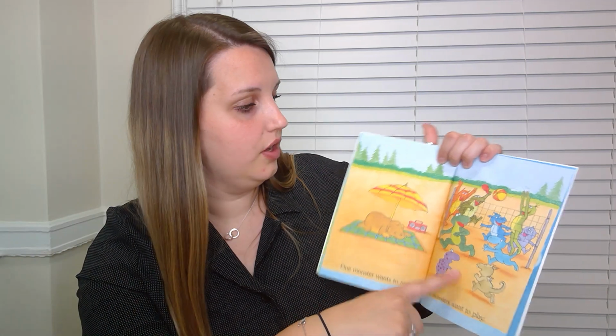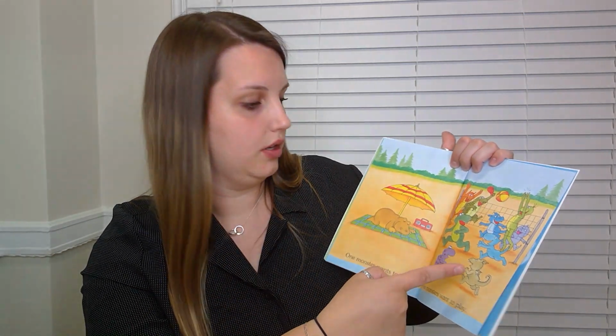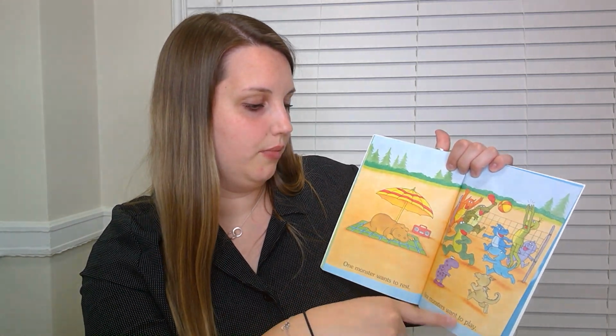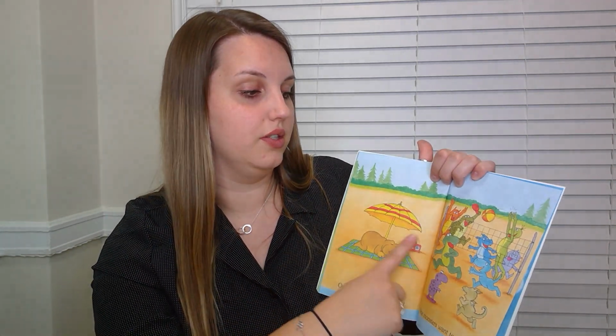So we can also think, what is the difference between the monsters who are resting and the monsters who are playing? If we are thinking, we can do 10 minus 1, so 10, 9. The difference would be 9. Thinking of the difference between resting versus playing.